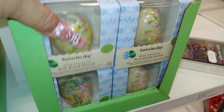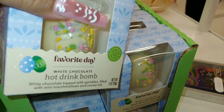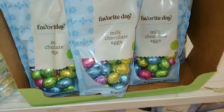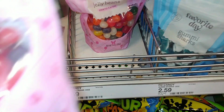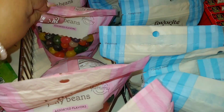And then they have these hot cocoa bombs. These are cute with sprinkles. Very adorable. And then they have these milk chocolate eggs. The foiled eggs, they're 8 ounce. And these are $3.50. I like these. I need to refill my jars. How much are these? Oh, $1.59. It's not bad. It's a heavy one for 14 ounces. I'm gonna get one of these. Let's see what colors they have the most because they're all different.